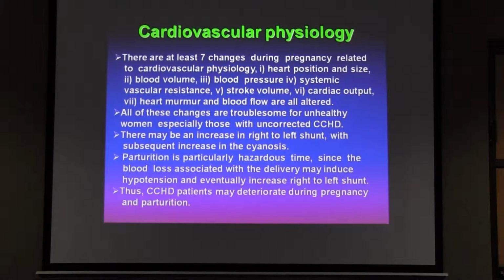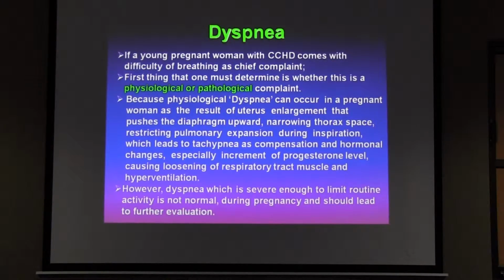There are at least 7 cardiovascular changes during pregnancy, and all are very important. The heart position and size, blood volume, blood pressure, systemic vascular resistance, stroke volume, cardiac output, heart murmur and blood flow are all altered during pregnancy. All these changes are troublesome for unhealthy women, especially those with an underlying cyanotic congenital heart disease. There may be an increase in the right to left shunt with a subsequent increase in cyanosis, which can prove very detrimental to the fetus as well as the mother.